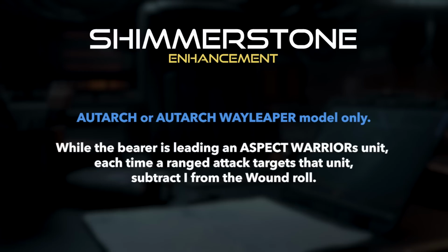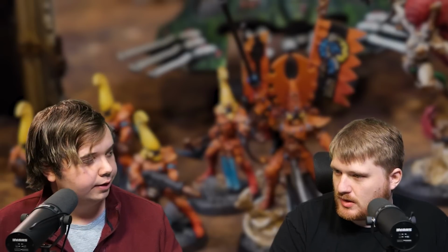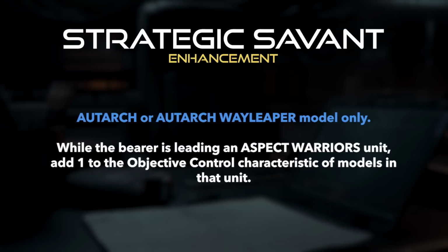Pretty tight. Shimmerstone. Autarch or Autarch Wayleaper model only. While the bearer is leading an Aspect Warrior unit, each time a ranged attack targets that unit, -1 to wound. Okay, this is not bad. It's not bad, because it lets you move better when you get shot. Yeah, just affecting the breakpoints means that you could just live. Yeah, good.